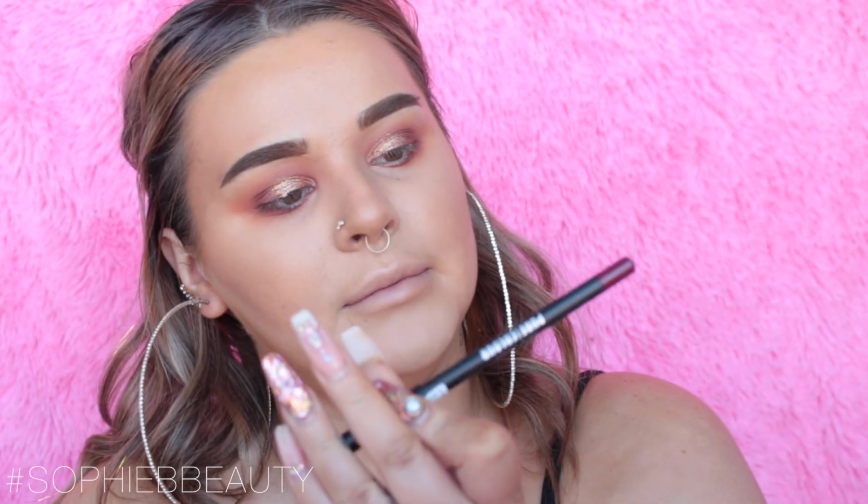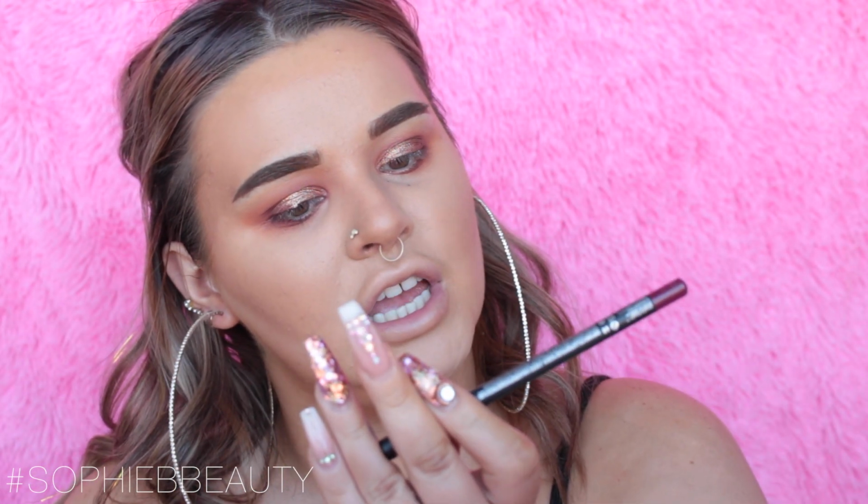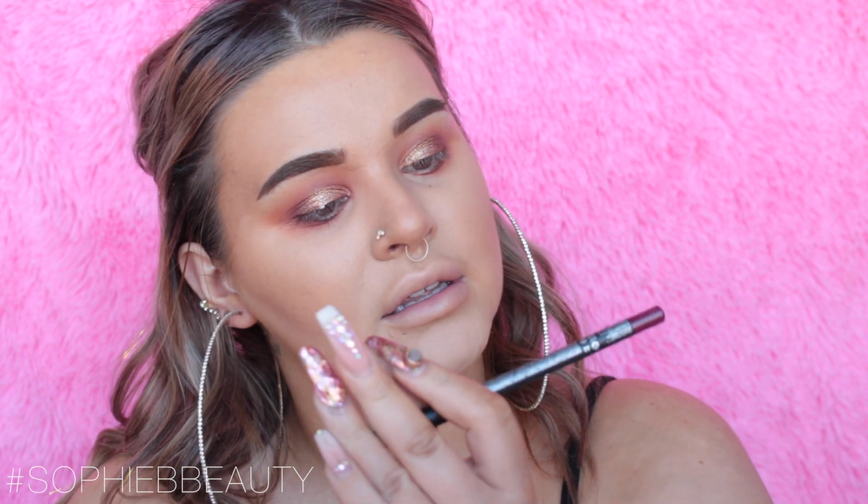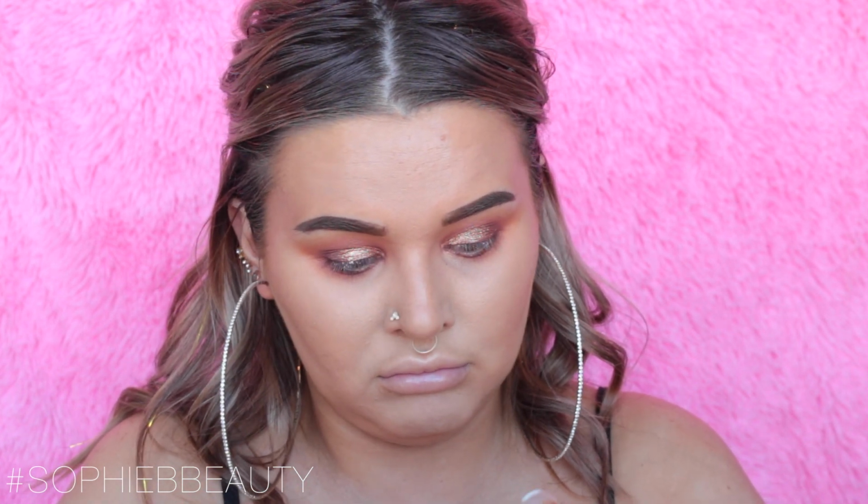So I don't know if I want to add liquid liner or anything, but I'm going to do my lip so that I know what I want to do. This is a New Look lip liner in the shade... Do you have a shade, little buddy? Do you got a shade? Maybe 68? No idea. 68 seems to be the only thing that looks like a shade number or something.